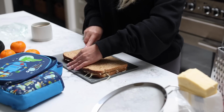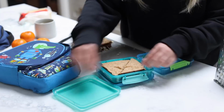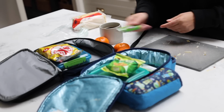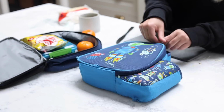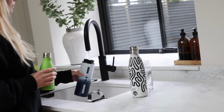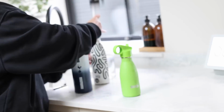I'm going to make the lunches. They basically didn't want the school dinners today, so I'm making cheese sandwiches. I'm also going to put some crisps in there, a little chocolate bar, and then an orange tangerine as well. And so that is all done, nothing too exciting. And then I'm also going to fill up all of their water bottles. I actually do 4 because Jackson likes to have 2.